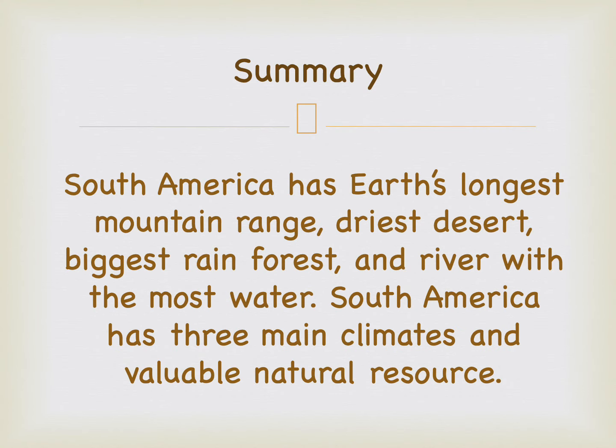Okay, so last thing, a summary to sum up all of our information about the geography. South America has Earth's longest mountain range, the driest desert, the biggest rainforest, and the river with the most water. South America has three main climates and valuable resources. So all of this is going to mean that South America is going to be very, very diverse. We talked about that yesterday when we were talking about our cultures and diversity. The climate and the geography is going to be just as diverse.